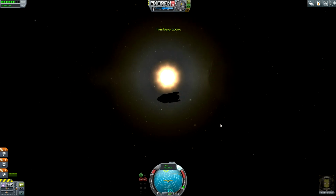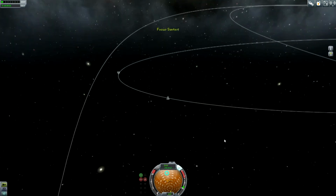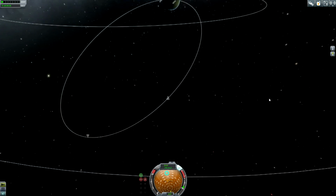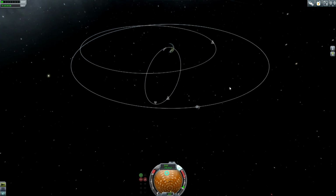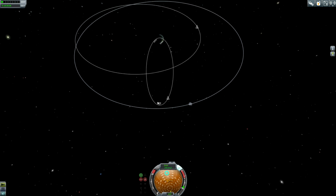Okay, now we can speed things up to get closer to the moment that we are leaving the sphere of influence. Okay, we have left the sphere of influence. Now, moment of truth. We have a collision course with Kerbal. How crazy is this? This is so great. Handler built a spacecraft which was able to fly out to the moon, and even without any help of a maneuver node or anything like this, he is able to return back home to Kerbal.